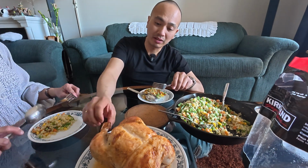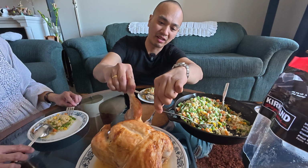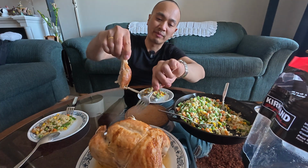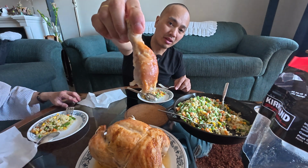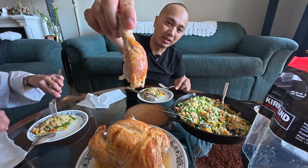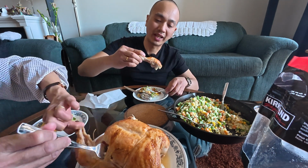My favorite part of a chicken is this, so I'm just going to use my hand. And this is my favorite part. I don't know what your favorite part is, but usually people would eat the chicken legs.